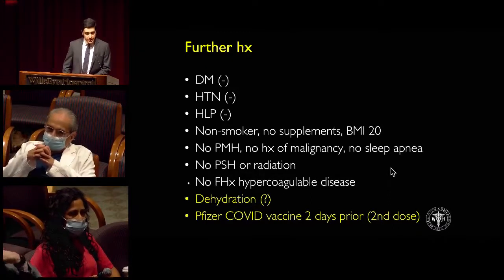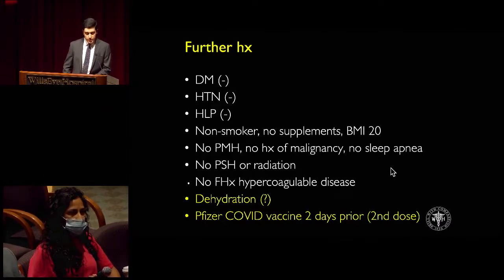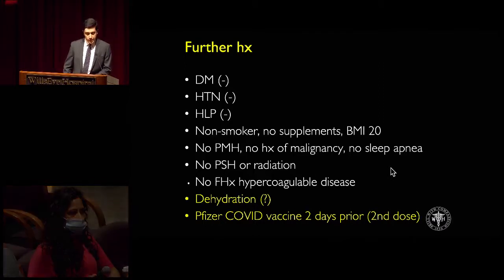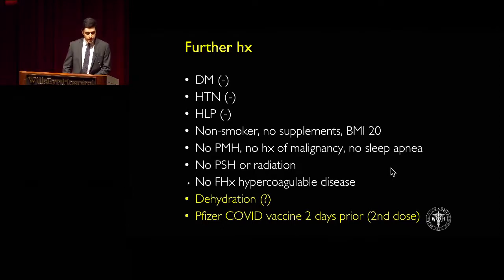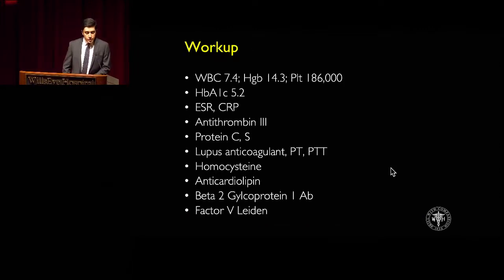So this patient had a fairly benign history, no real cardiovascular risk factors. His BMI was normal, no history of malignancy or radiation, no sleep apnea, no family history of hypercoagulable states. He did report possible dehydration the day before his symptoms. He was working on the lawn out in the sun, so he said he may have been dehydrated, but notably he also got his second dose of an mRNA-based COVID vaccine 2 days prior to the incident. I'll jump to the workup that we did.